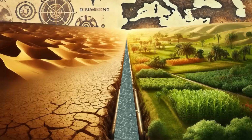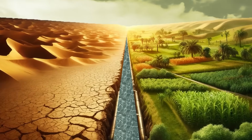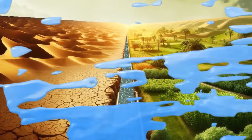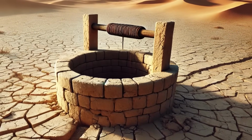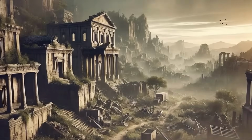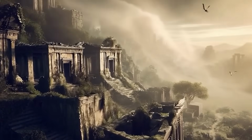Back in the day, the Sahara Desert was actually fertile agricultural land, thanks in part to the cool irrigation system the Garamantians created. But since fossil water isn't something you can replenish over time, the groundwater levels dropped pretty low. This likely played a big role in the kingdom's decline by the late 7th century CE.